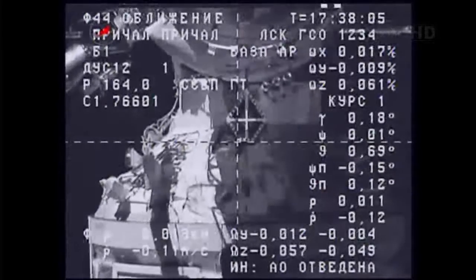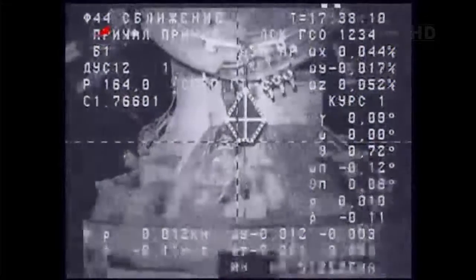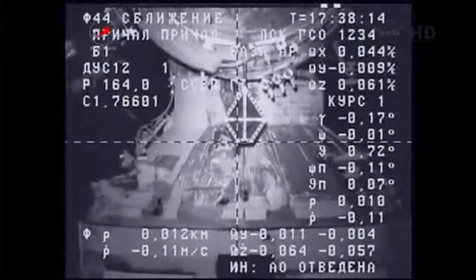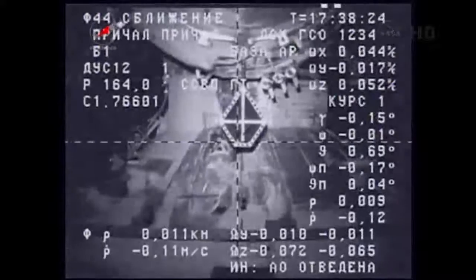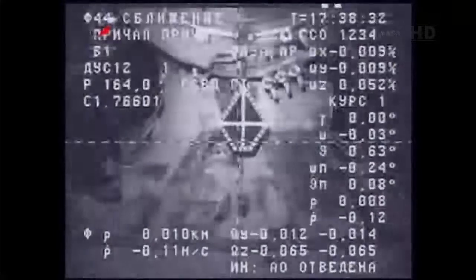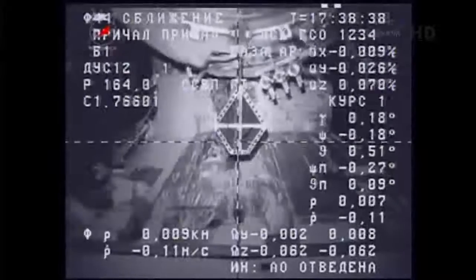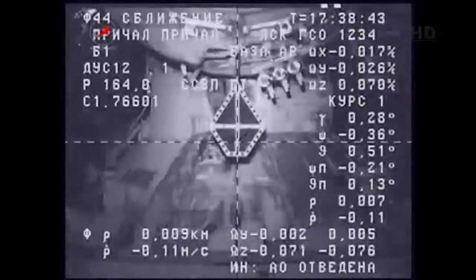Center of VKU. The lighting is good. Crosshairs are aligned. Copy. A little bit of a roll. Copy. A little bit of a roll. Approaching 3 meters. Copy.